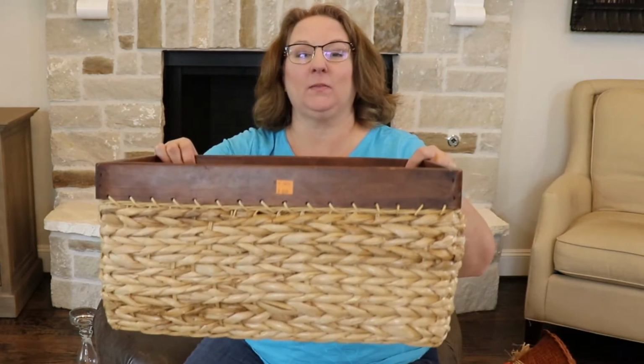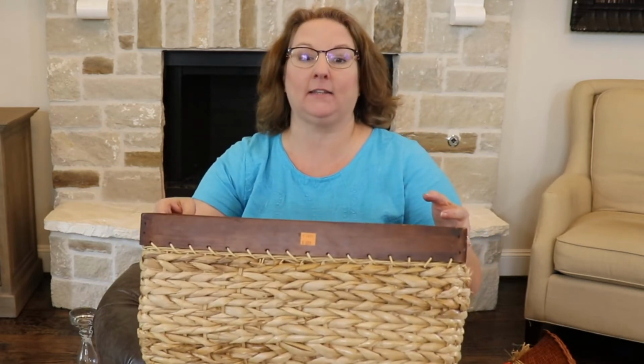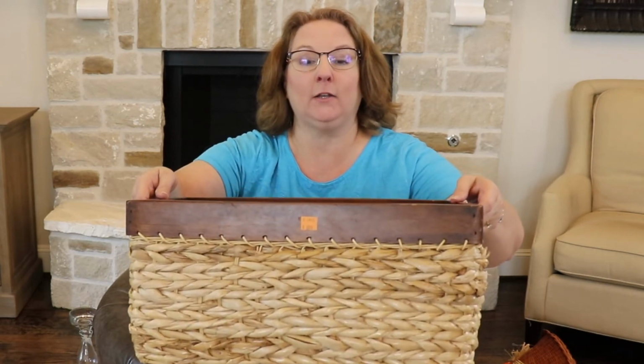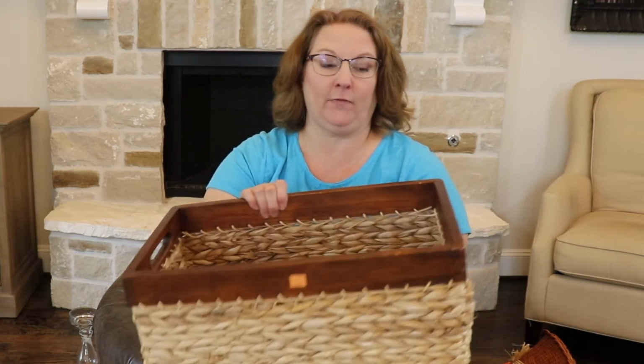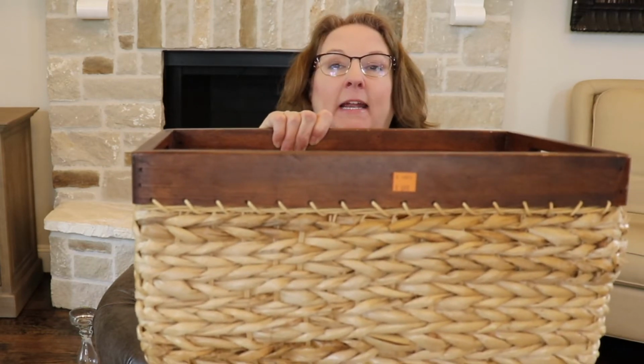I also found this basket, which y'all know Goodwill is one of the best places to find baskets. They always have baskets there. This one is in overall pretty good shape. I'm not 100% sure what I'm gonna do with it yet. I'm thinking I'm gonna try to use it outside somewhere, and it'll be perfect for that. This was $6.99, and again, I was able to get it at half price.